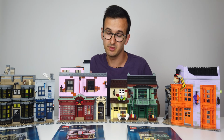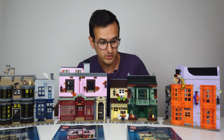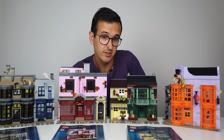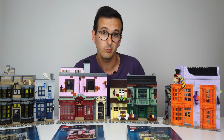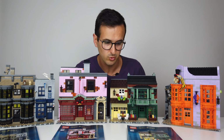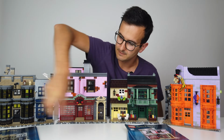And for me personally, this is great because this allows me to build the set together with somebody else, with a friend, with my wife, and then the LEGO set kind of becomes a social experience where you get to talk and build at the same time with somebody else. I really enjoy that, and every now and then I will build LEGO sets with my wife, so getting to build it like this is awesome.